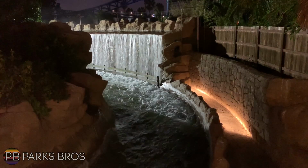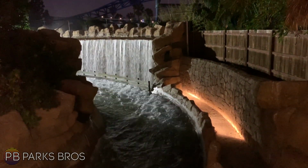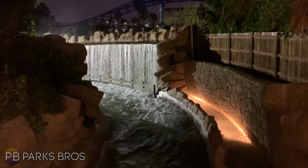But yeah, I'm thinking just Manta, and then we get another meal at 7:40, and then do one more ride on Manta potentially after that, and head out. Stop spitting ice everywhere. It's gross. So Shipwreck Rapids is looking gorgeous tonight.